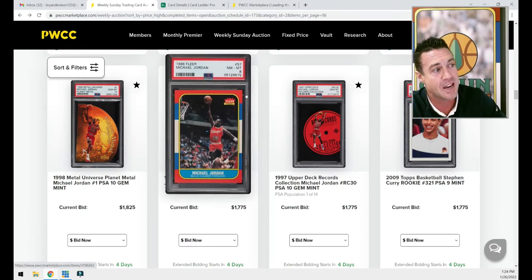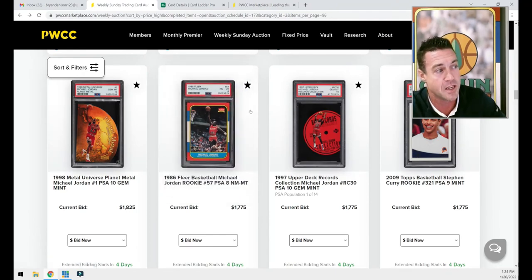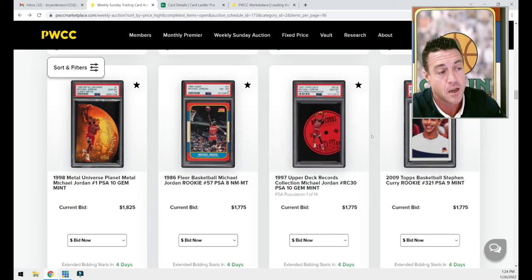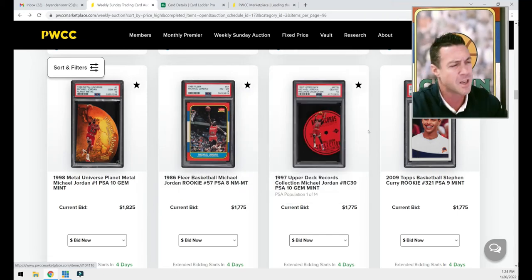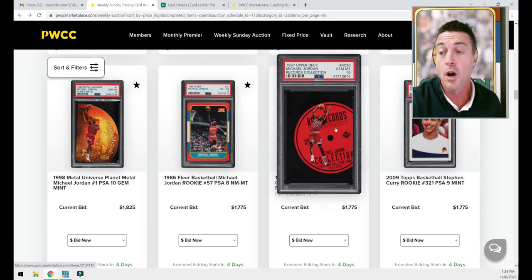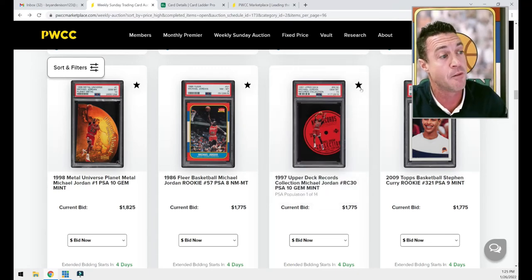Then you got a PSA 8. I've started because I just sold a bunch of these, and I have 3 PSA 8 86 Fleer sets with the stickers. So I want to know what this card's worth. It's clearly off center, left to right. Records collection. If you've seen any of my videos, I think I did a video where I talk about picking this up in the PWCC monthly auction when they used to have monthly auctions before they converted to weekly. I picked this card up, this exact card, and I set the record. So I'm sure going to follow this one and want to vomit when I see somebody get it for less than I paid for it.